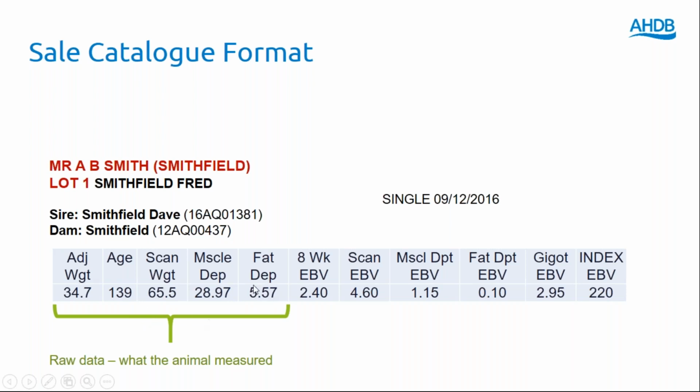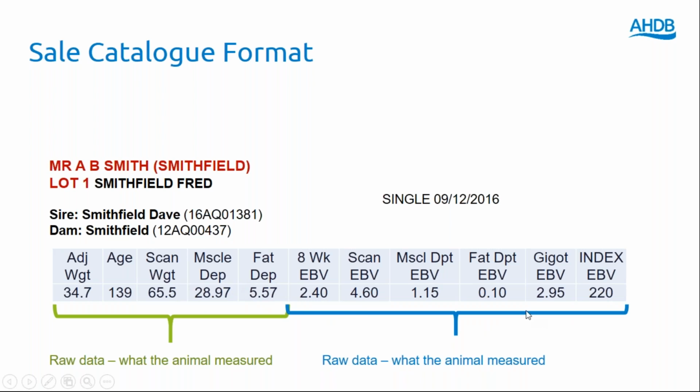So it's important to see that the animals have got these measurements in, but of course that's not just telling you about genetics, that's also telling you about the farm feeding effects. That's telling you how big all the animals were. So I have a look, if they've got massive great fat depth figures here, that probably tells you they're on quite a high plane of nutrition. If the weights are lower and they're leaner, then probably they're ticking on a bit more slowly, maybe on a more forage-based diet.